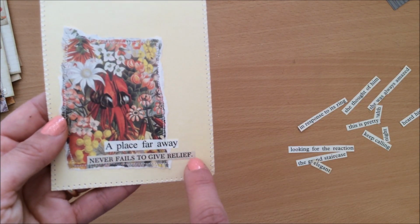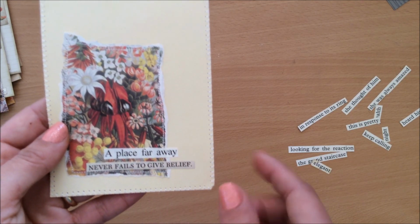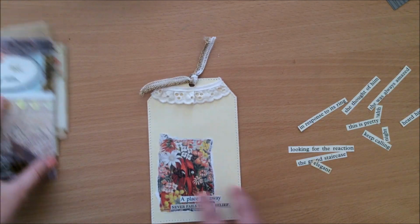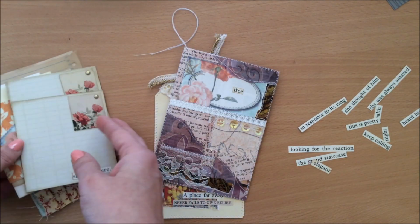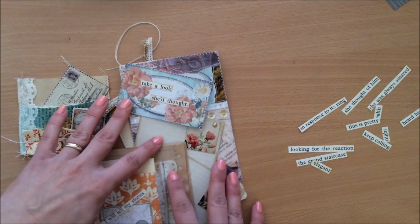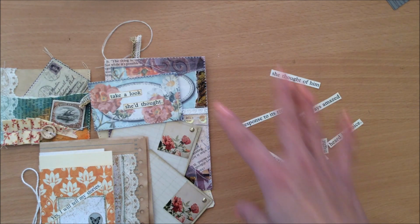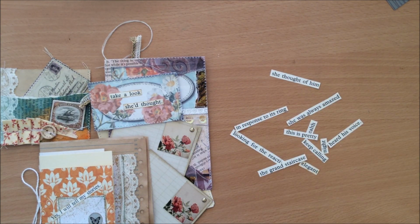So this is from a magazine. A place far away never fails to give relief. You can write about that. So that's what I mean. Like you can just add more to whatever you're doing. You can, like I mentioned before, make up your own little story.